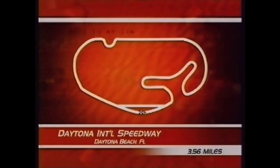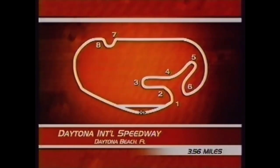Look at the track. Looks pretty simple, but turns 1 and 2 really tightens up to a nice little right-left kink. Turn 3, you have no camber to help you. Dust picks up really quickly there from the sand. 4 is a very fast left-hander, especially in the dark when you can't see too well.